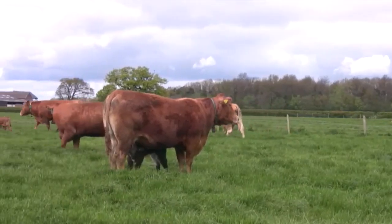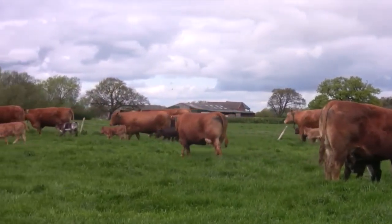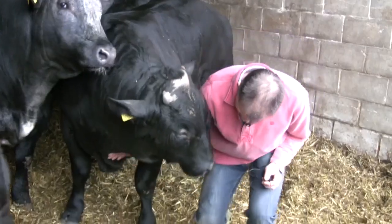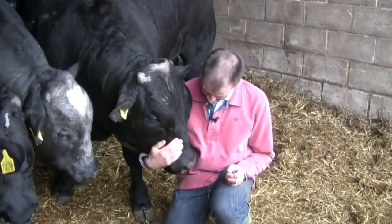My name is Mike Powley. I farm suckler cows in the Vale of York, quite close to York. The farm here is dedicated to producing beef. What we have is a herd of what's called suckler cows, which are cows that calve every year in the spring here, and we rear the calves right through to what's called finished, so that they're suitable to sell to the butchers and the abattoirs, which then goes on to produce beef mince.